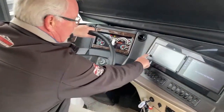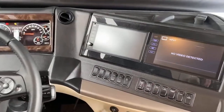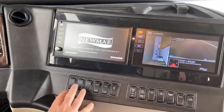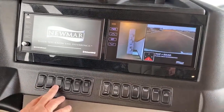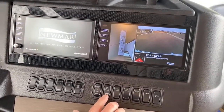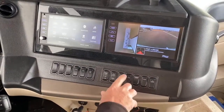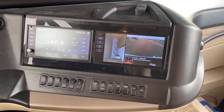Another thing I'd like to point out, I talked about that 360 camera a little bit, and this is going to have to boot up. You've got your visor, your day shades here, your front night shade, docking light, so forth, generator start, courtesy lights. Oh, another thing, you've got regular horn, but when you want to really get some attention, you got the big boy horn also.